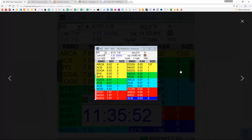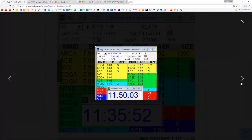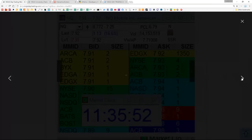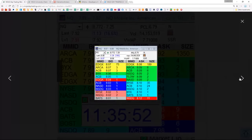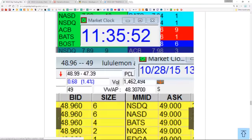805, he's right there. You want to start taking some profits. You just made 10 cents. 807, big signal, still going higher. Beautiful, beautiful. There's 808, selling some there. 809, selling some there. And that's how the Heinz trade play works, with amazing consistency.